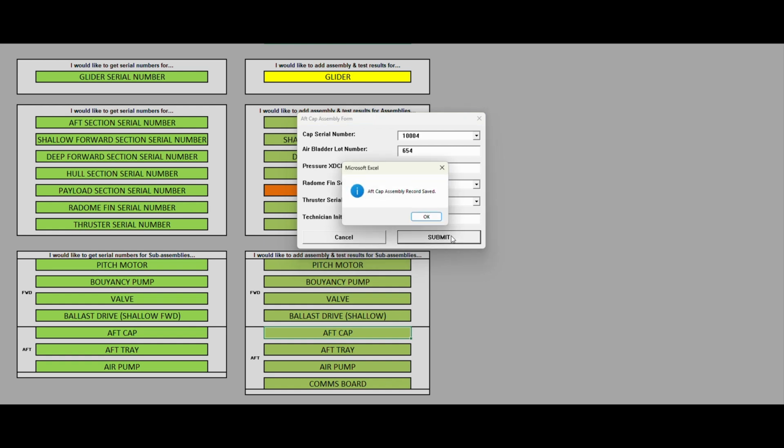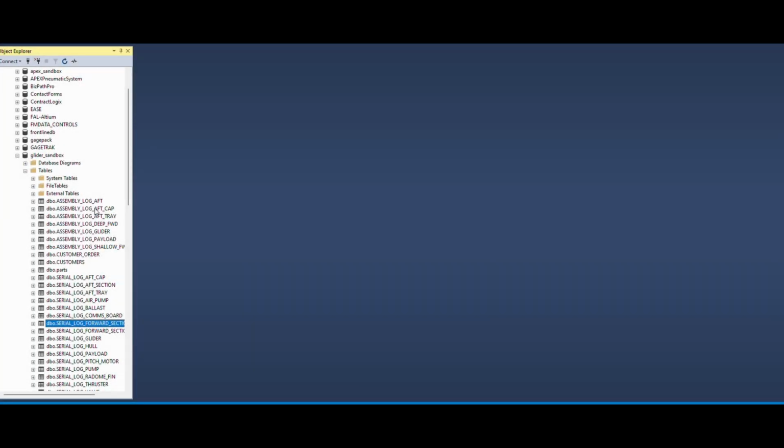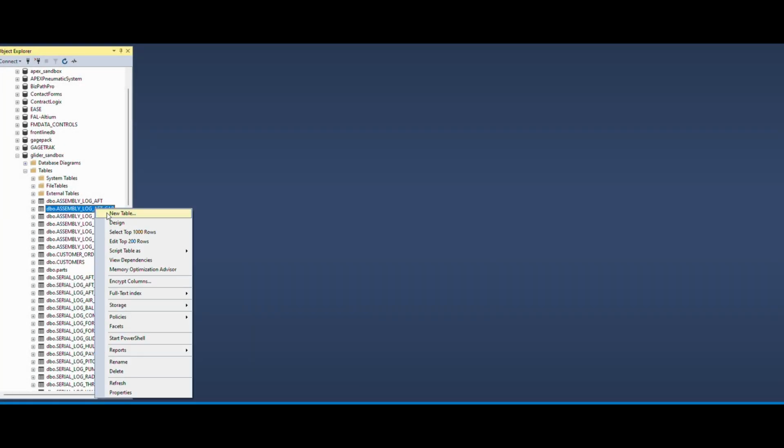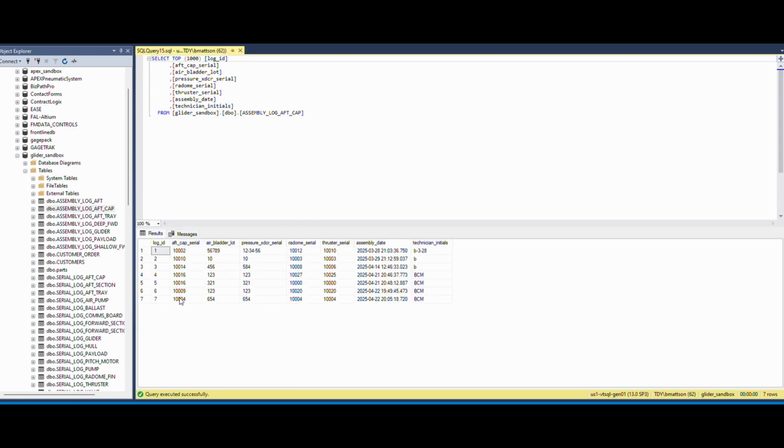When I submit this form, all the values are written into the assembly log aft cap table, creating a complete historical record of that assembly. Here in the SQL database, we can look into the assembly log for the aft cap table, and here we see aft cap serial number 10,004 with the air bladder lot, pressure transducer serial number, radome serial number, thruster serial number, timestamp, and technician initials.